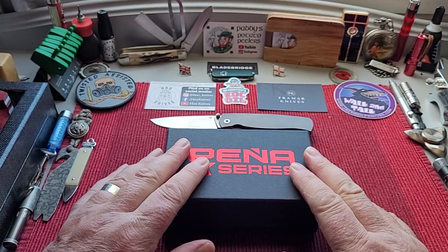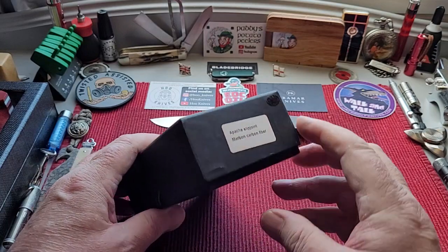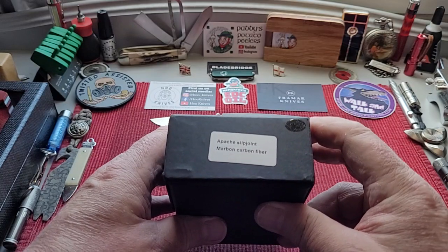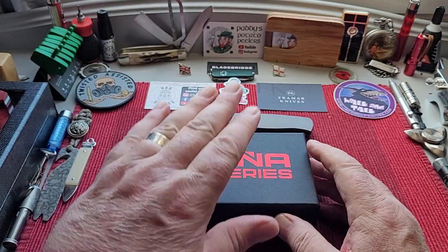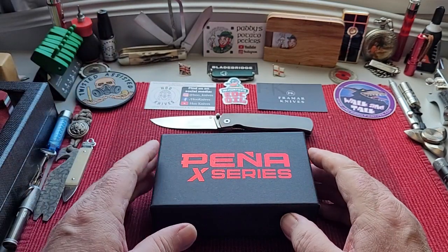The Pena X series. There's been a huge amount of talk about this Pena X series. Let me see. There you go. This is the Apache, and it's in marble carbon fibre. And the Apache has been the one, I've looked at these for so long now. Ever since they came out, I've wanted one. I got the chance to do a trade to get this one for that specific purpose.